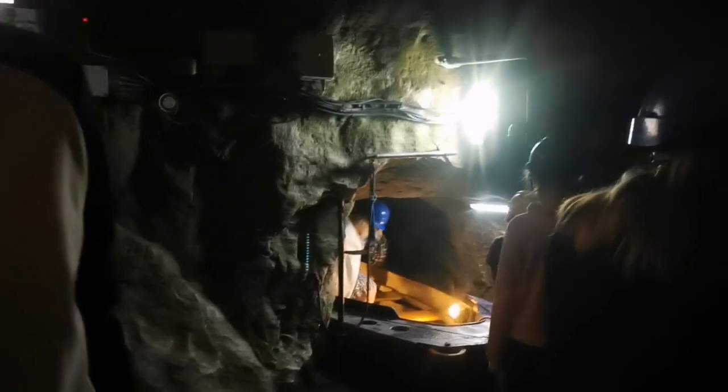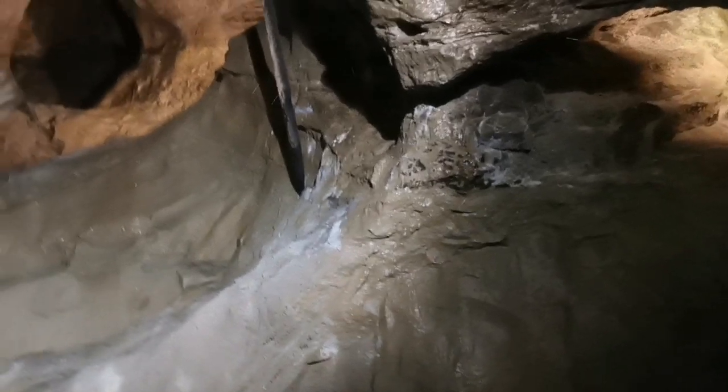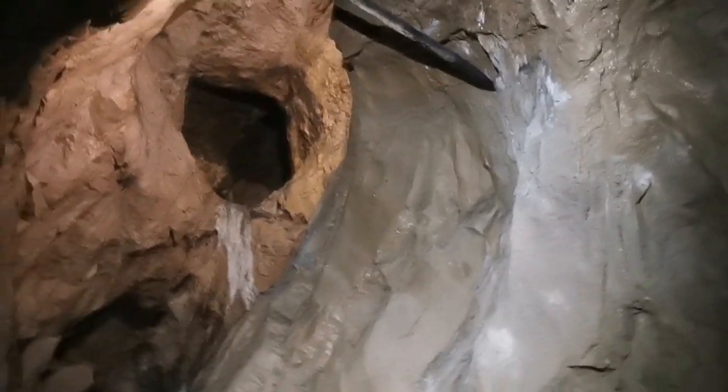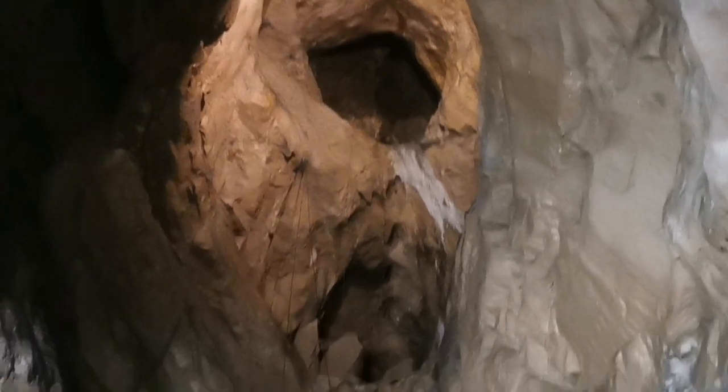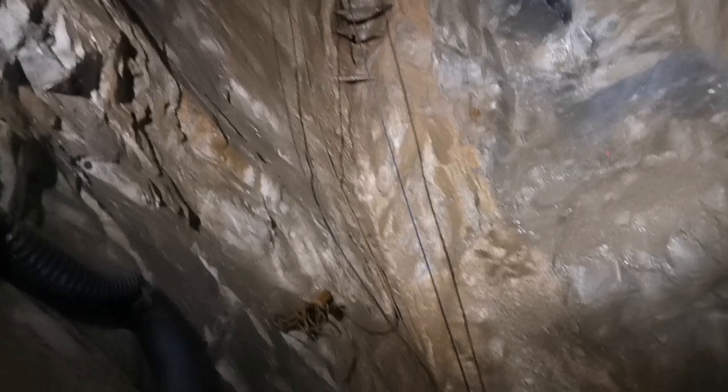So we've just got off the boat at the other end, and we're here in the cavern, just looking up. Hard to see down there, this cavern just keeps on going. We're right in the middle of the hills here, the bottomless pit.